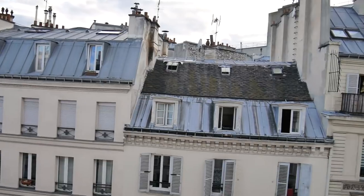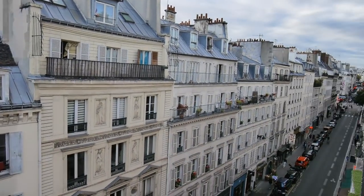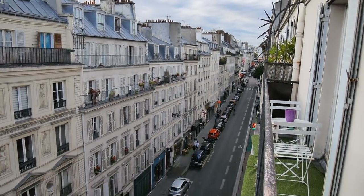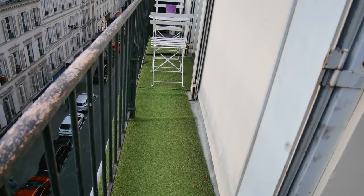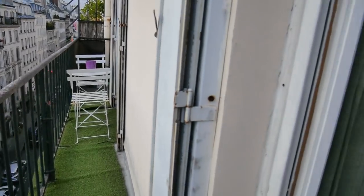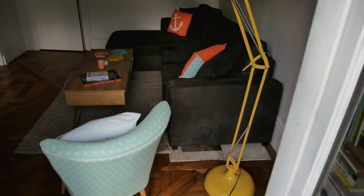And I don't think you can see it, but basically at the end of the street you have the Moulin Rouge. So we're in the north of Paris, and we've got this cool fake grass on the terrace, which is just pretty random, but love it.